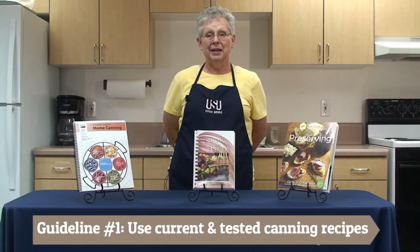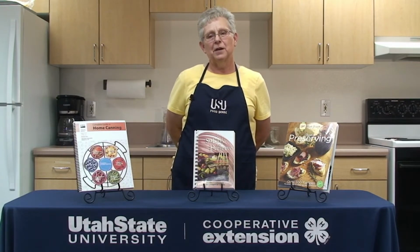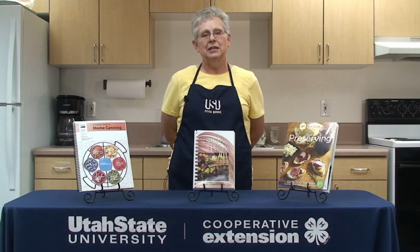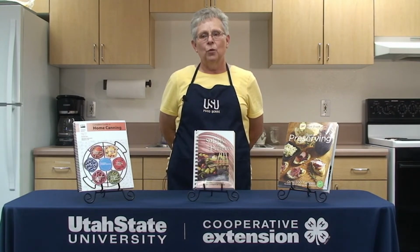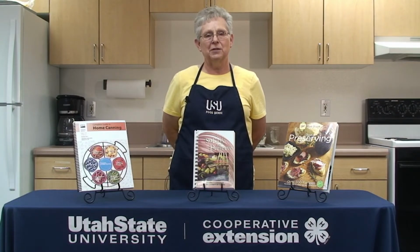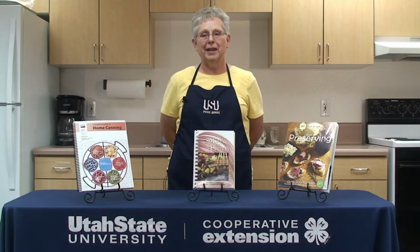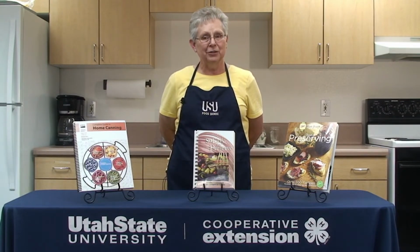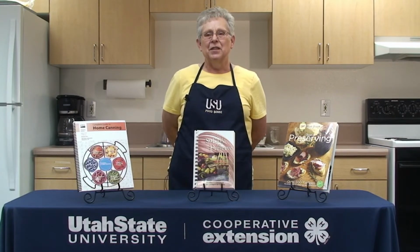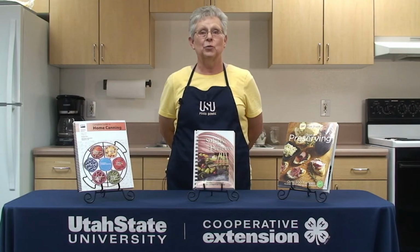Guideline number 1 is to use current and tested canning recipes. Food preservation is the process we follow to treat and handle food to keep it from spoiling. We want to prevent spoilage and remove harmful bacteria in the safest way possible. Thankfully, science has come a long way in maximizing our margin of safety, that is, if we adhere to those findings. There are 4 highly recommended sources of what we call tested recipes.